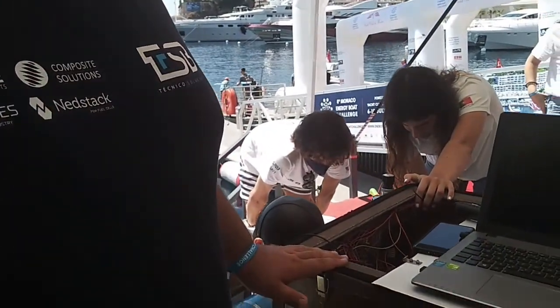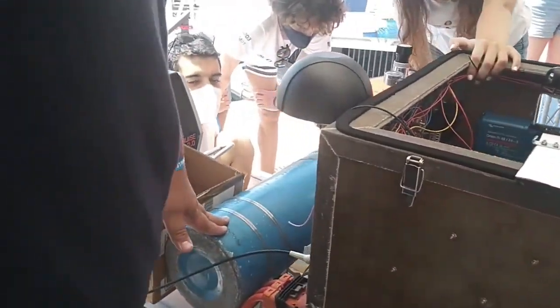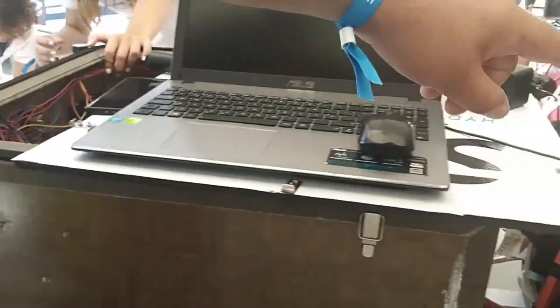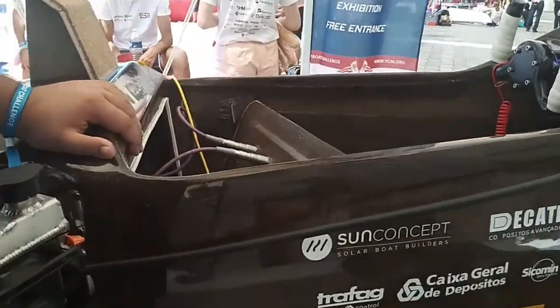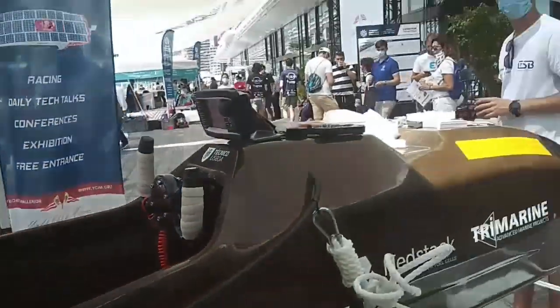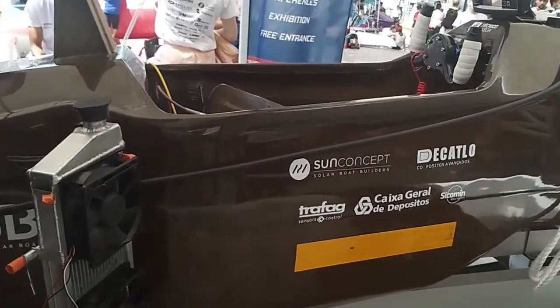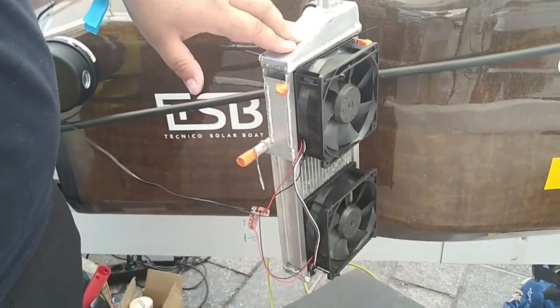Can you show the hydrogen storage? No? Where is it? This is the hydrogen. Okay. And the fuel cell is where? Is inside the monopod. Okay. If you want, you can come around and look inside. Great design! Like it. Yeah. Thank you. And this is for what? This is the radiator that's supposed to keep the temperature from.